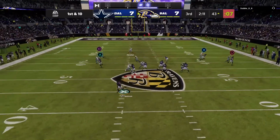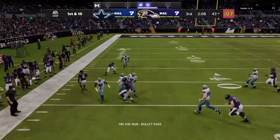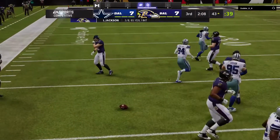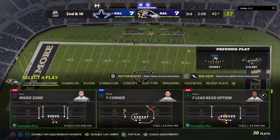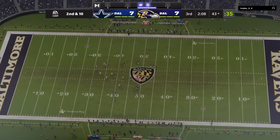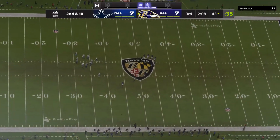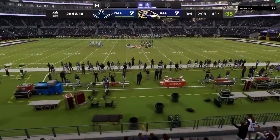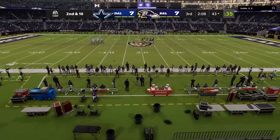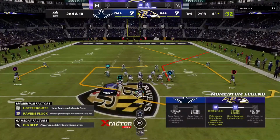Jackson now out to his left. That one tipped, and it's incomplete. Good hands there defensively. It's second down. We've seen these defenses make enough opportunistic plays to keep this one low scoring. Flying around, making plays on the ball, and we see yet another errant throw as a result. Third quarter, all tied up. This is 2nd and 10.